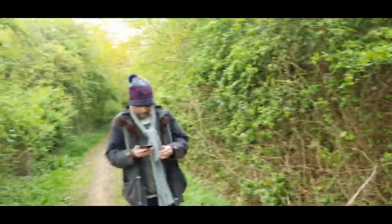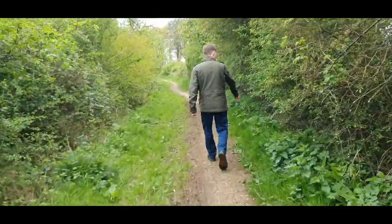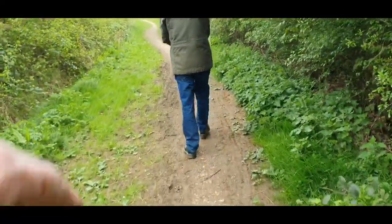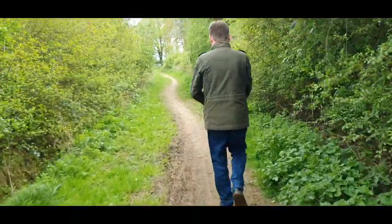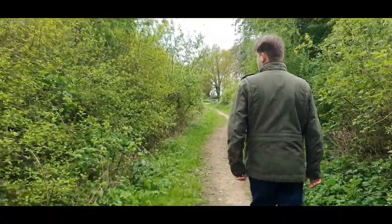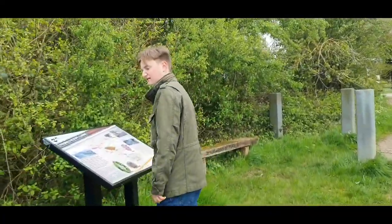But yeah, it's still going round. The curve's getting, the radius is getting bigger. We should come across the crossing keeper's house in a moment. Right, so we've got some more information signage which tells us all about the Themelthorpe Curve.